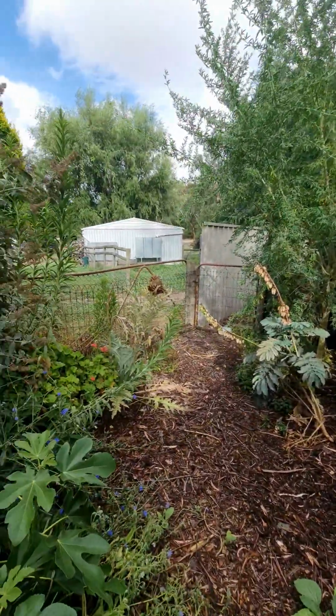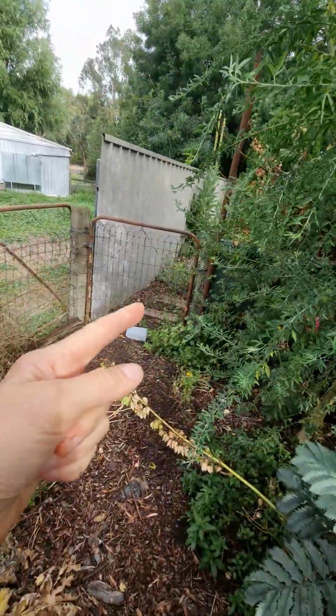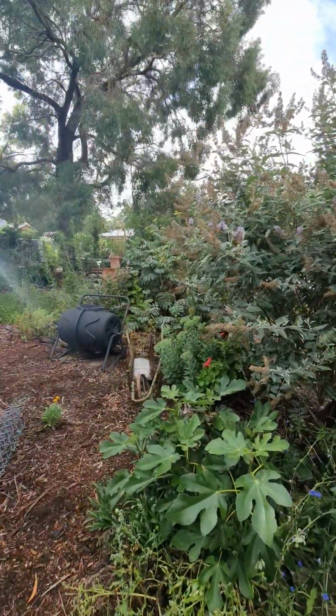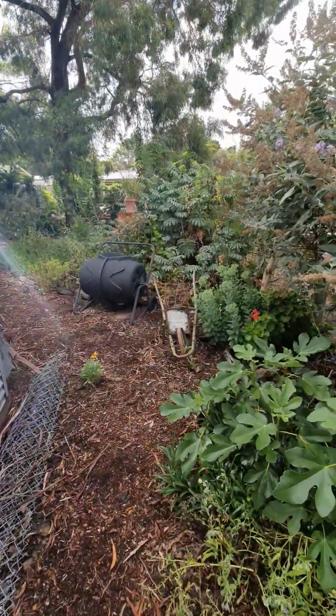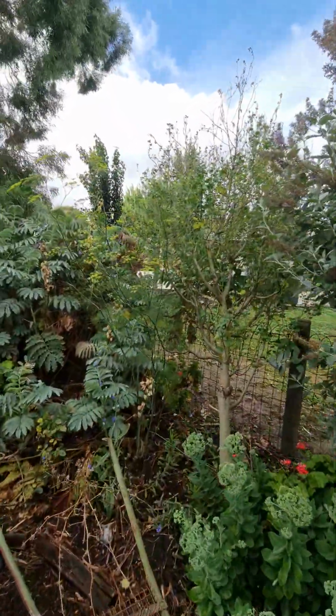And I just want to show you this area around here. So if you go down that path, we go down into our back garden another way, and then we've got this section here, which is behind the chook sheds, right? So this is an old chook shed that had been damaged by the tree that's now been removed. And this is really another work in progress.